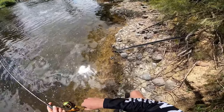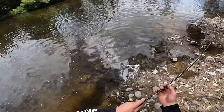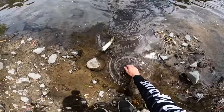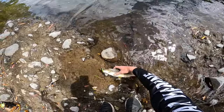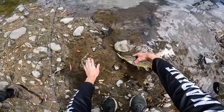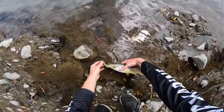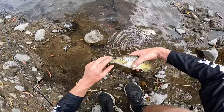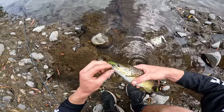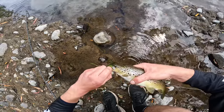Right, let's get him in this time. Oh, I'll be. Well, guys, there you have it. New hawk snipers work. We literally started that trip, and I've dropped two fish already. I've caught a fish, and I've dropped a fish. So, that's on the new hawk sniper pattern.